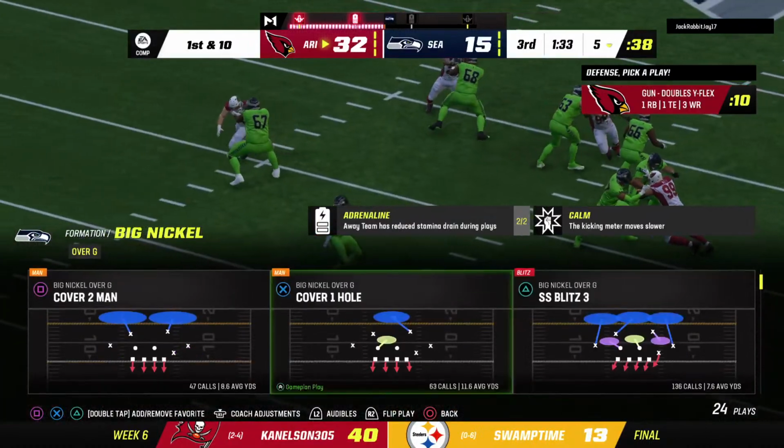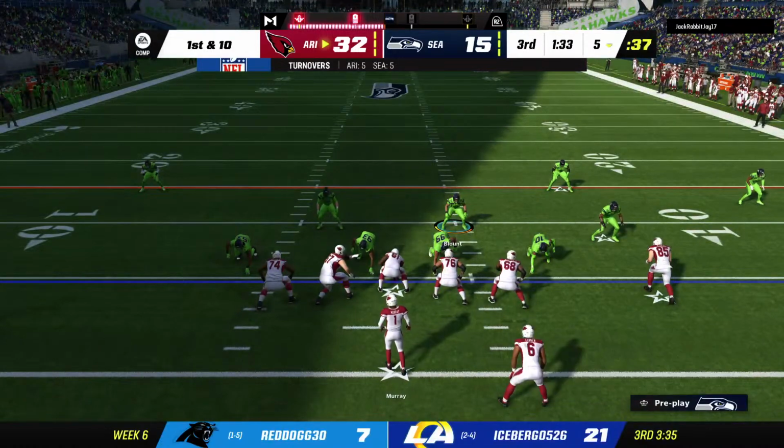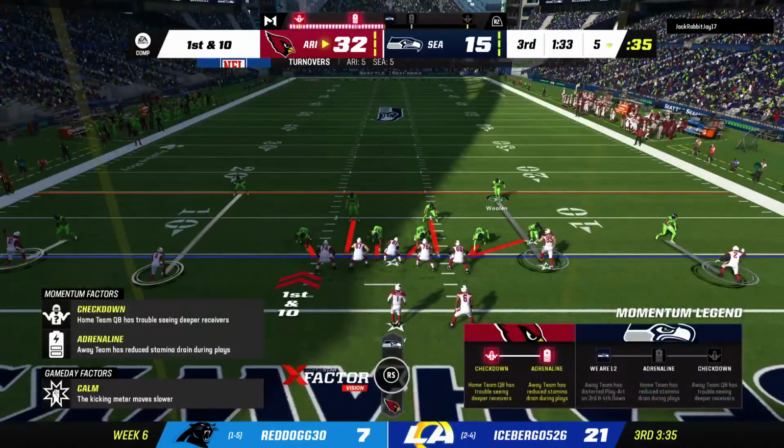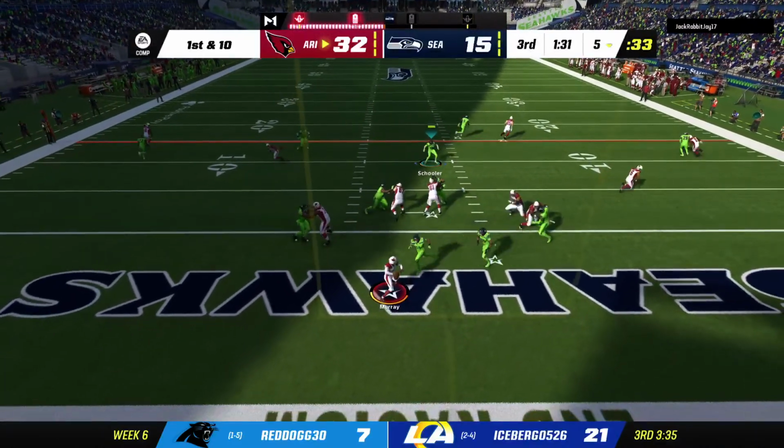Well, there's two sides to this coin. I mean, on one side, 5 interceptions now thrown for him. That's tough, but, man, this defense, they have been ball hawking and impressive. But, Charles, let's flip it back over.